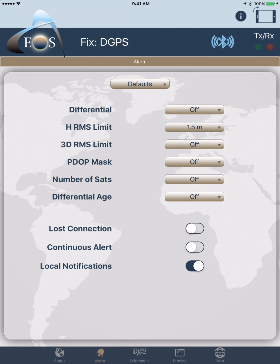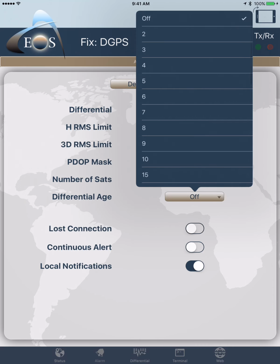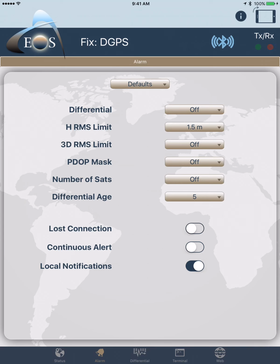If this was an Arrow 200 or an Arrow Gold doing RTK correction work, we would want to set our differential age alarm here. Let's say we set it at 5 seconds because we want to make sure that every 1 to 3 seconds, we're receiving a new set of corrections through our cellular service from the RTK network that we're working with. And we want to make sure that it's going to alarm us if for some reason our cellular connection loses those RTK corrections flowing in from the RTK network.